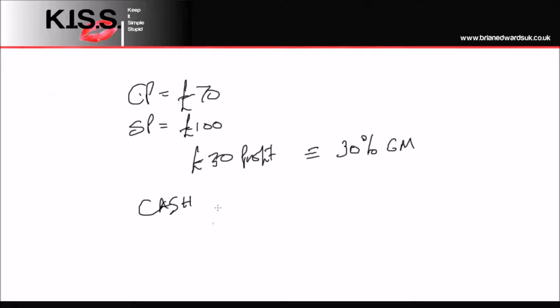And the businesses that get into trouble are the ones that run out of cash, because cash equals stock, or probably the other way around, stock equals cash.